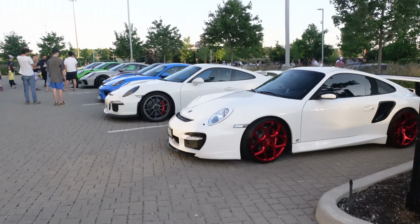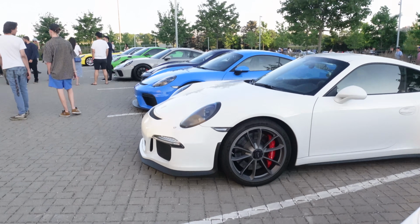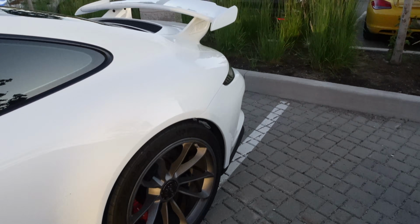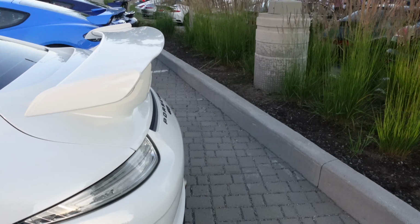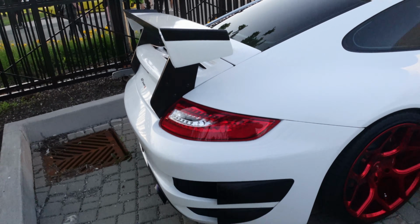This is pretty cool. Tech car turbo. And then a 997.1 GT3. These things were a bargain until recently. They're like in the 140s Canadian. But I feel like now that the 997.2s went up, these went up with them. But the tech car is kind of cool. I don't think I've ever seen one before.